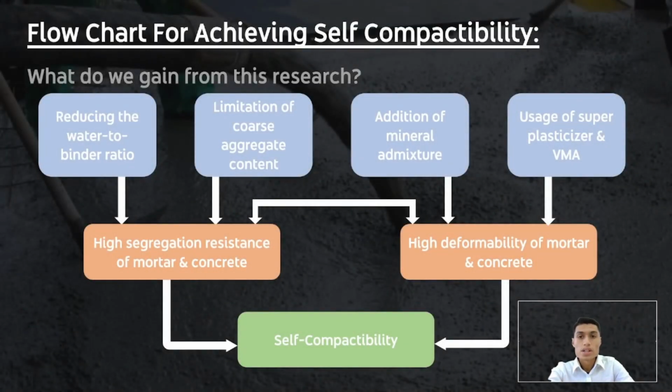So next is the flow chart for achieving self-compatibility. So what do we gain from this research? From this research, the first thing is reducing the water to binder ratio and limitation of coarse aggregate content can cause a high segregation resistance of mortar and concrete. Second, the addition of mineral mixture and usage of superplasticizer and VMA can cause a high deformability of mortar and concrete. With both high segregation resistance and high deformability of mortar and concrete, it can achieve a higher self-compatibility.